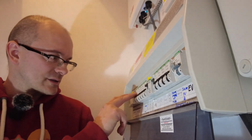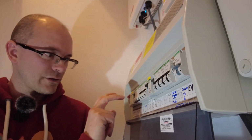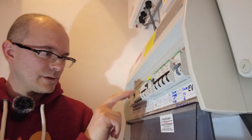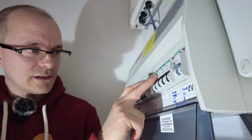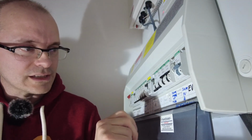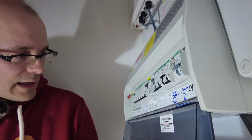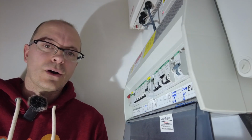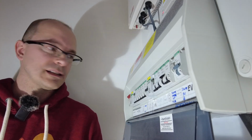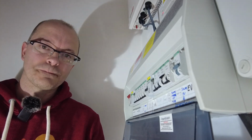So right now I'm going to isolate my shed, sockets, fridge, hot water, lights, oven, sockets, and central heating system. And what else? Oh yeah, the cooker. So now I am completely isolated from the grid on my regular household consumers.